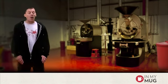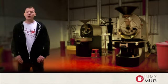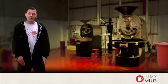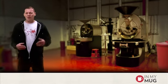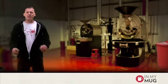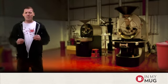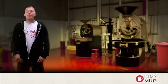But that's the Pacas part of the Pacamara. The next part is red Maracatuque, which is a mutation of Typica. It's known in coffee circles as the giant bean or the elephant ear, which I really don't like. But the reason it gets these names is because it has very large leaves, very large fruit, and very large seeds. So the coffee beans are particularly big.